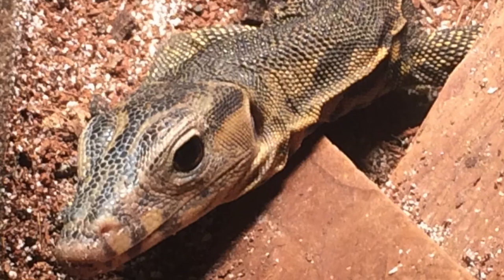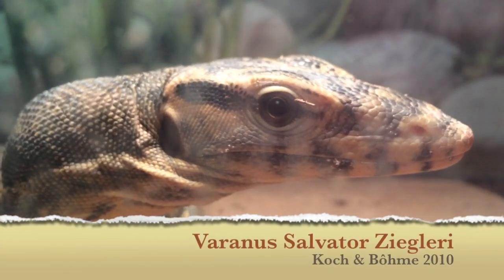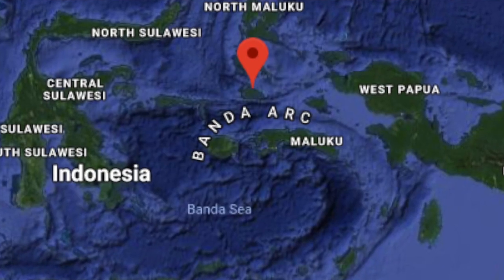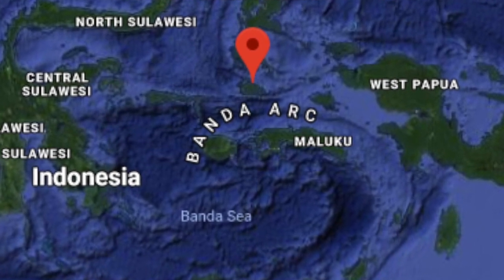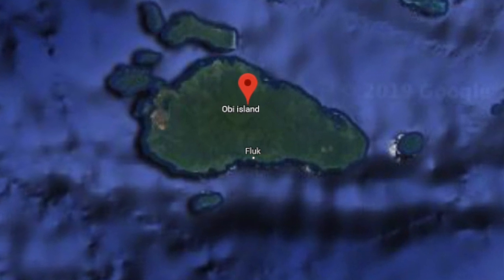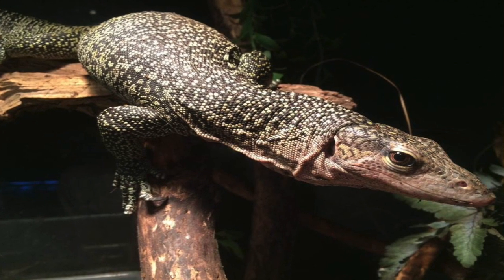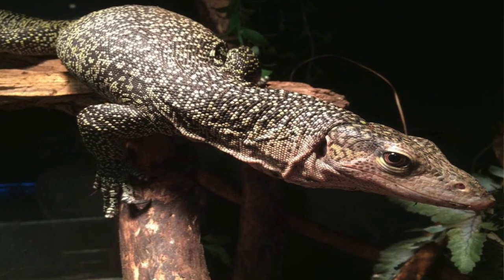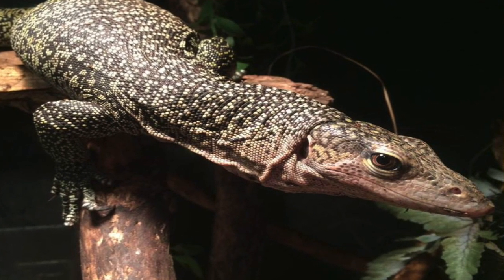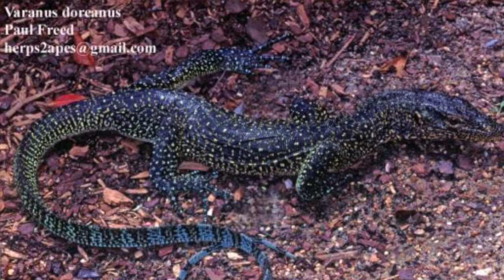Described in 2010 and named after Thomas Ziegler, the Ziegler monitor, also called the Obi Island water monitor, can be found on Obi Island in the Maluku province, Indonesia. This medium-sized monitor can attain a moderate size of about 3 to 4 feet long. This is probably one of the only species of water monitors that share its habitat with mangrove monitors, Rainer Gunther monitors, blue-tail monitors, and other monitor creatures.